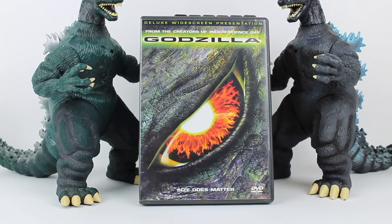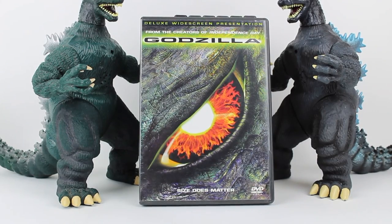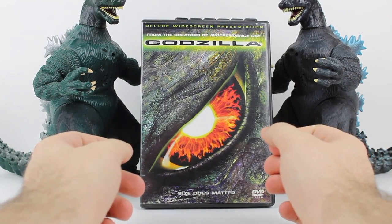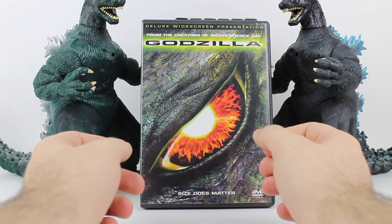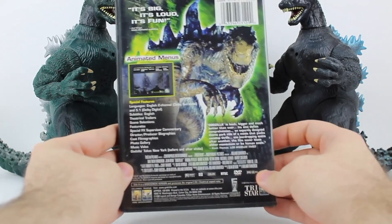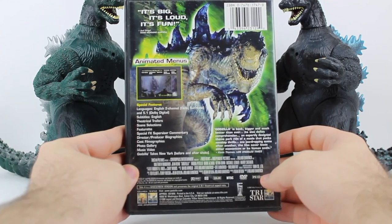And then we have the deluxe widescreen presentation of Godzilla 1998. Do I have this on Blu-ray? Hold on, I'm looking at my Blu-rays right now. Well, I need to get that 4K version. But yes, we have the infamous Godzilla movie, the first American Godzilla movie.